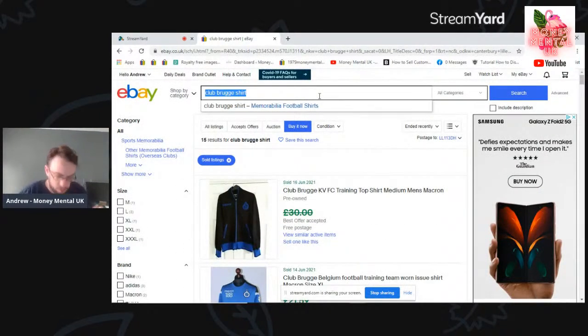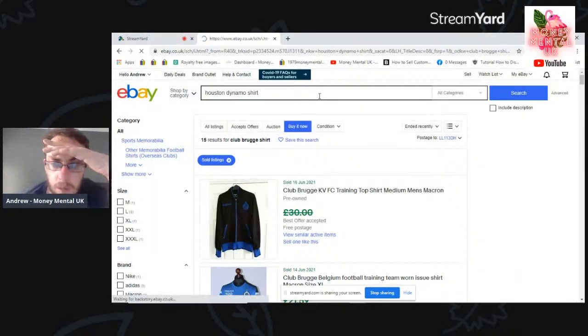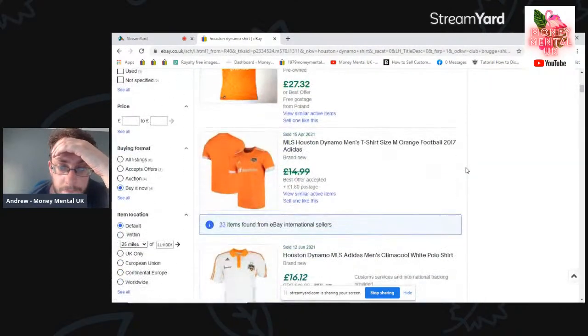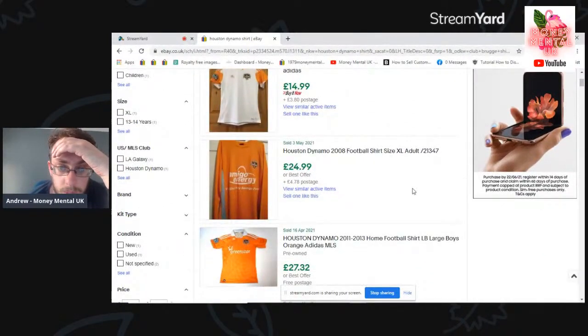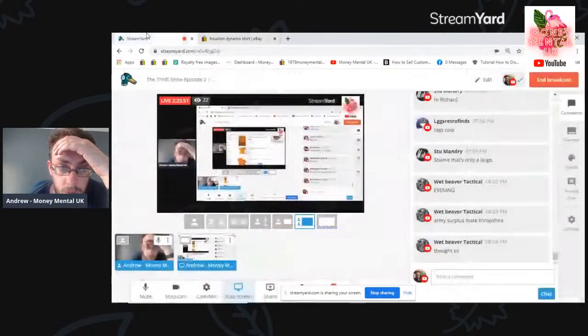Obviously, MLS not hugely popular over here, but we'll have a look. Houston Dynamo shirt. There we go. 15 quid plus shipping. Oh, that's boys'. Yeah, I can't see anything like this. 25 quid plus shipping, 27 quid there for that was boys' as well. So we'll say 25 quid for the time being, but more research needed on that one, boom.